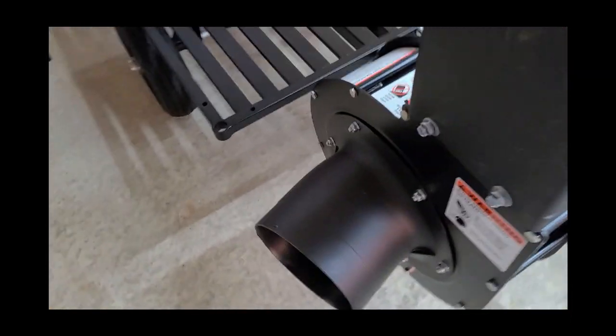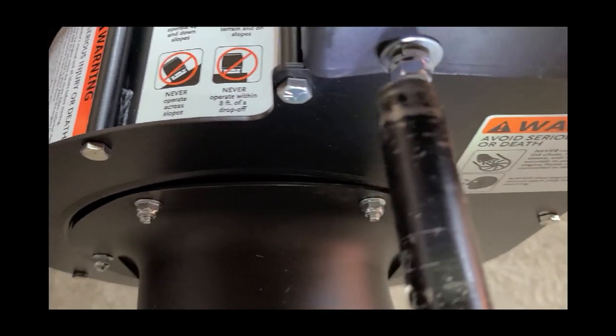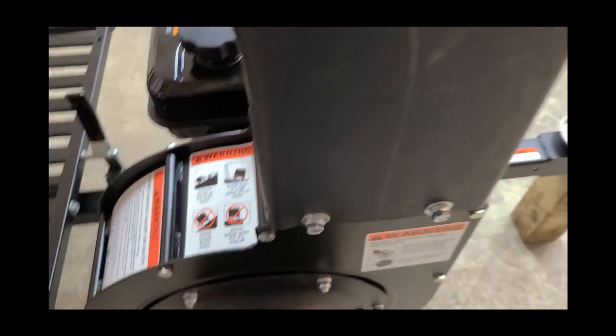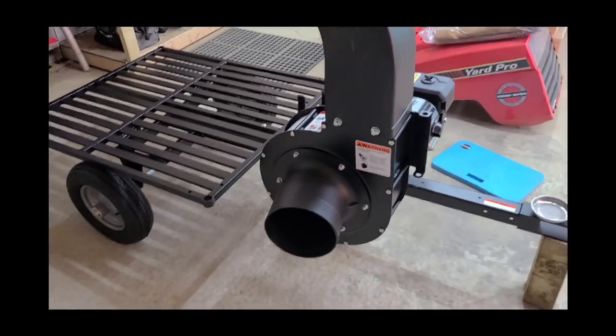Just gonna ease those in there with the impact on those lock washers. Don't take much. You gotta be careful doing that. There you go. Voila. So now that's on there. Sorry for that noise alert.